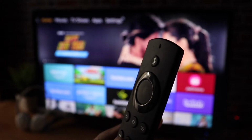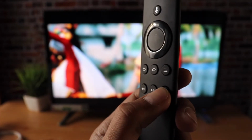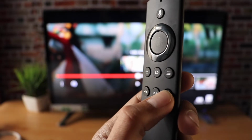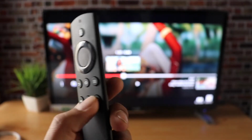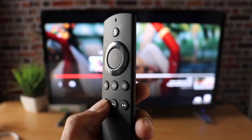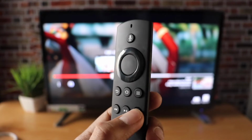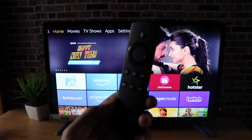I have a lot of things to say about this, especially the first one is the ability to actually fast forward or actually go back when you are watching some video. For example, as you can see, just by pressing the button you can actually go back or go forward. This is really important for a streaming device because obviously you are actually watching videos most of the time, so this works seamlessly. And another thing is the voice assistant.